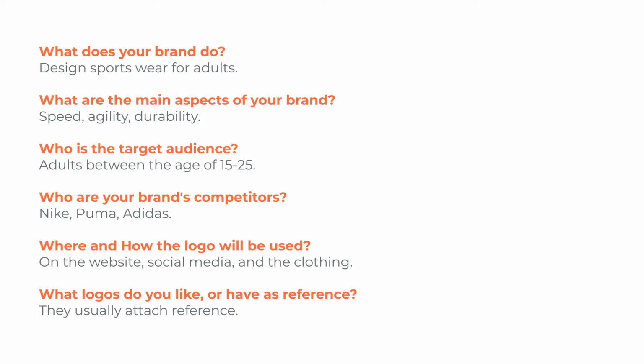What logos do you like or have as a reference? Sometimes they'll have reference, sometimes they won't. But when they do, it's really good for you because it will show you what kind of quality they're expecting. Now that you know more about the brand, you understand what they're really looking for. You know who they're up against, you know the brands they're competing with, and you can design something that can really stand out from the crowd.